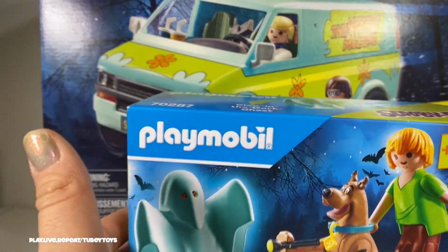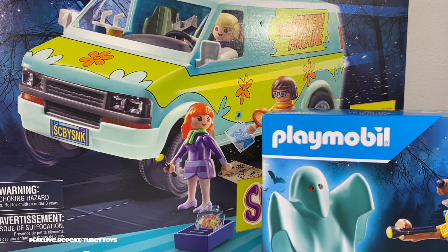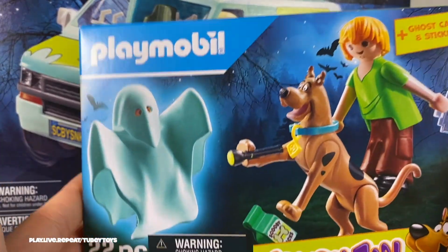Hey guys, it's Tiffany, Marcello, and Rocco, and today we're gonna open up new Playmobil sets that I found at Walmart.com. There's also blind bags that I did not find. Maybe you can find them in store. Let's get them open. These are so cool.